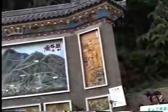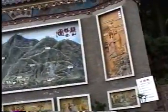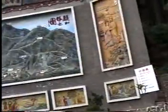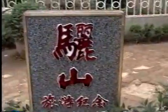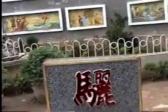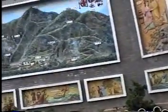Goodness, yeah, they're really getting this tricky. No, we can't run up. Take a picture here.